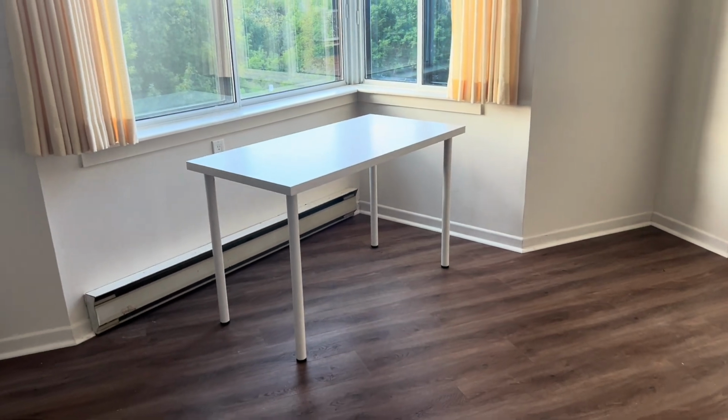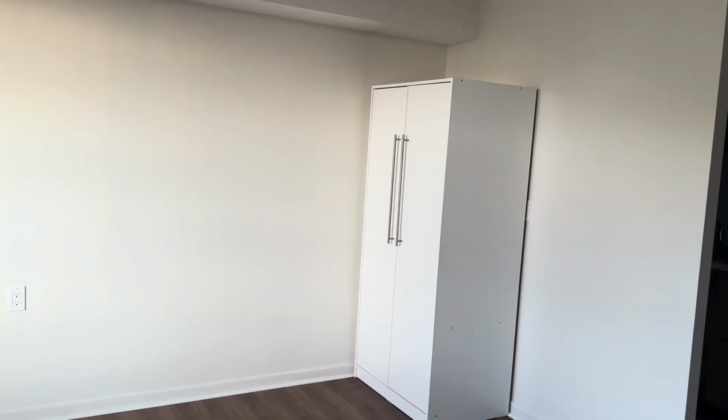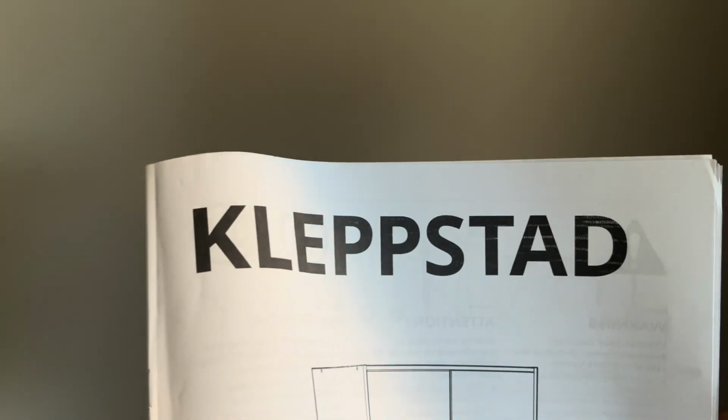The IKEA table and also this little system, which I don't remember the name of it, but again, I'm going to list it in the, Mom, what was the name of this table? Do you remember? Oh, it's right here by the garbage. My mom's hiding in the bathroom. So it's this one, the KLEPPSTAD.